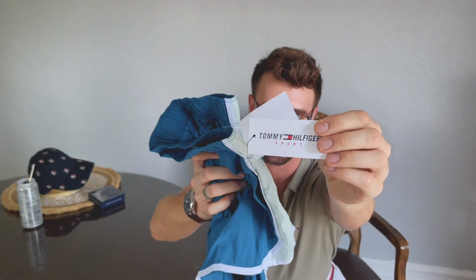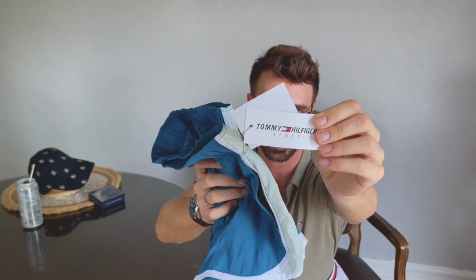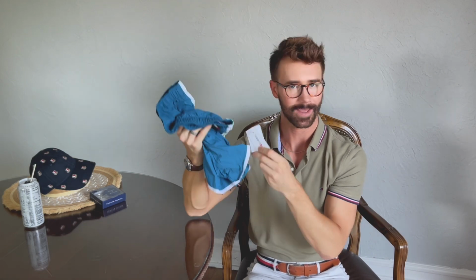Also, I love the Tommy Sport tags. It just looks unique compared to all the other tags. Pretty cool. If you never saw one before, there you go. But that is pretty much it, guys. That is a wrap on this Tommy Hilfiger haul.